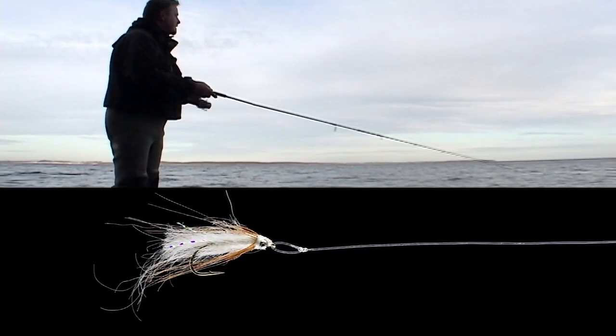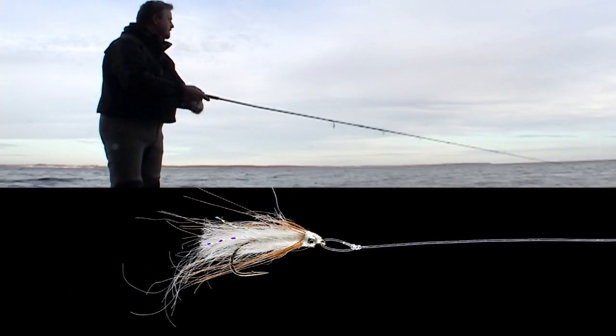Thomas is using the Hindsholm fly again. This time a small size 10.